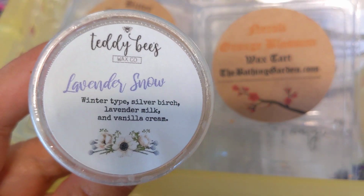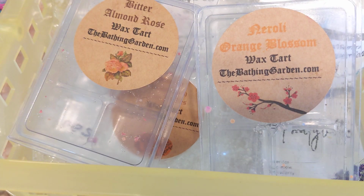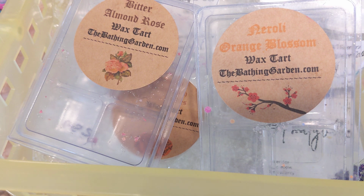Next is a sample of Lavender Snow, which is winter type silver birch, lavender milk, and vanilla cream, and this is beautiful. This is amazing. You definitely get the silver birch and the lavender and that winter type. Oh, it's just a really fresh, slightly earthy. Is that how you would describe silver birch? It's kind of fresh, a little bit earthy, and then you get that lavender. And to me, the lavender smells herbal. I don't know if it is. It says lavender milk, but it's just so beautiful. It's really beautiful.